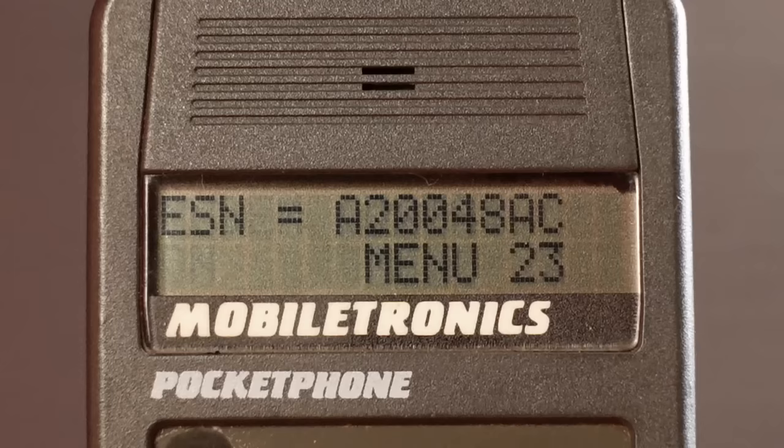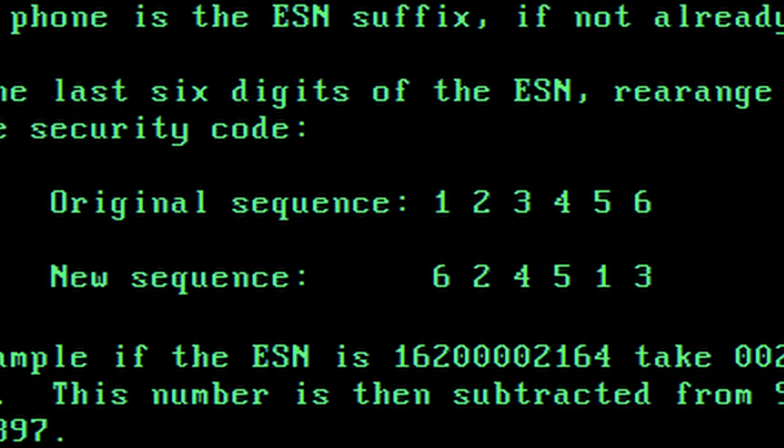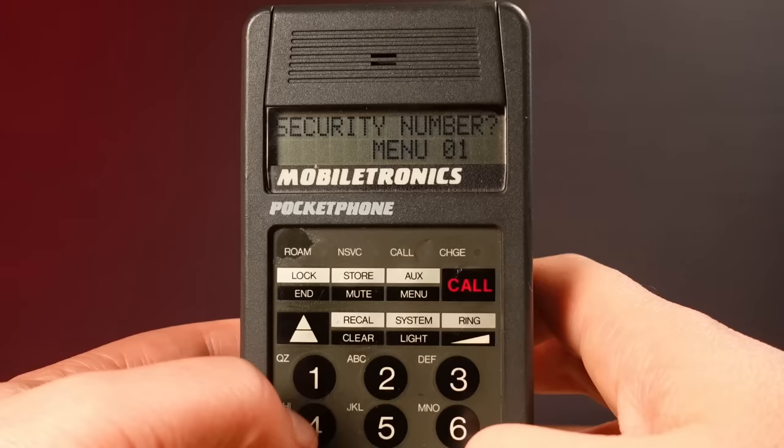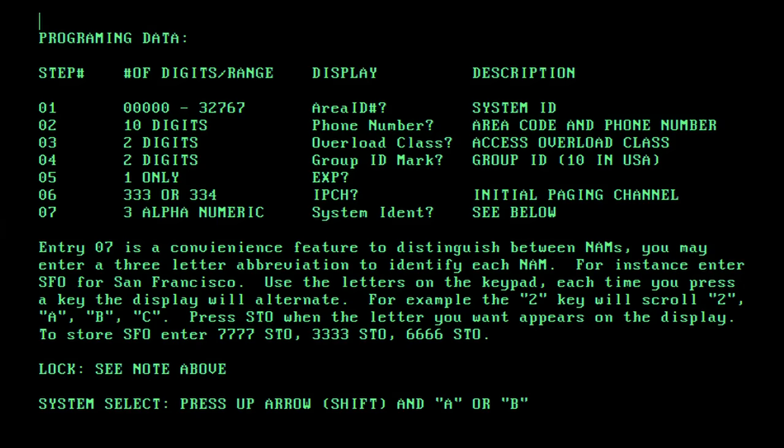First, get the electronic serial number, which is usually in hexadecimal, and then convert it to decimal. Get the last 6 digits of the security code, and then rearrange them according to this pattern. Then, take that 6-digit number and subtract it from 999,999. The remaining 6-digit number is the specific security code for this phone. The rest of this text file describes how to access the NAM module in this phone, or number assignment module.